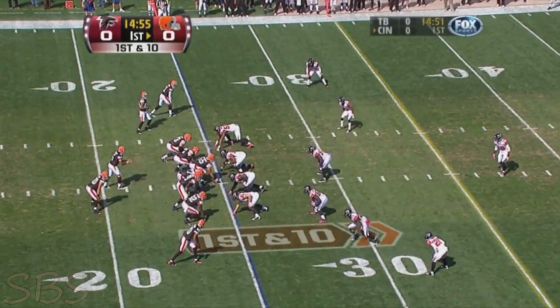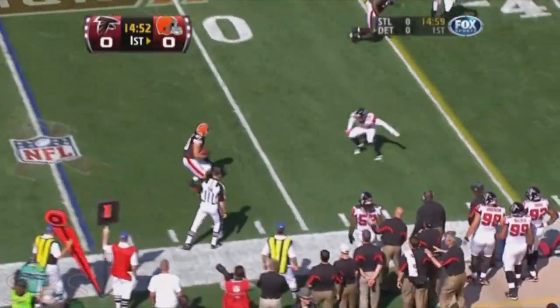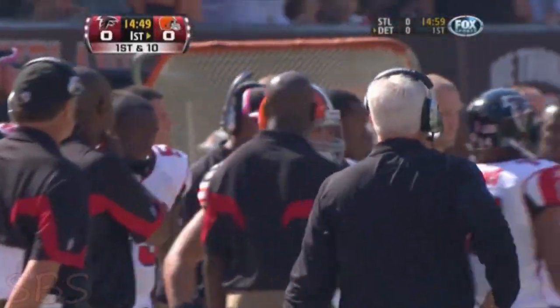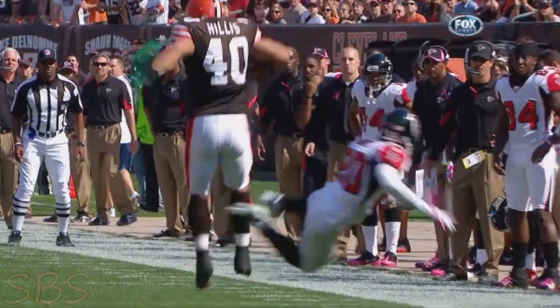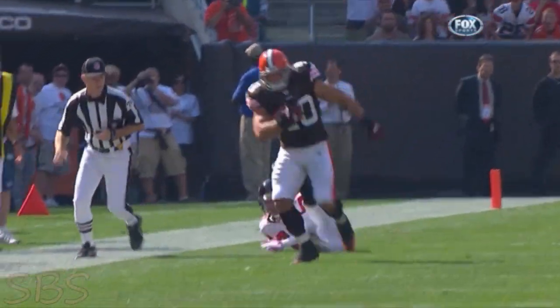More successful throwing on the early downs than on third down. Quick pass to Peyton Hillis. And they work them right back. That's a Cleveland first down. And where people get fooled is they look at the physique of Peyton Hillis and they see fullback steamroller. They forget this is a very agile football player.